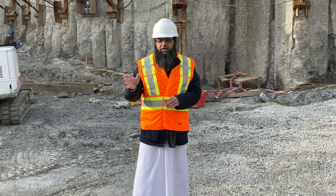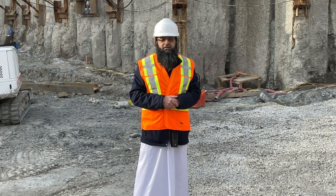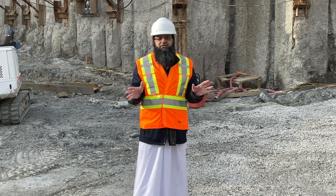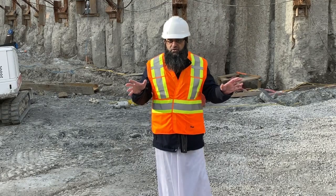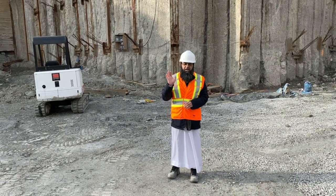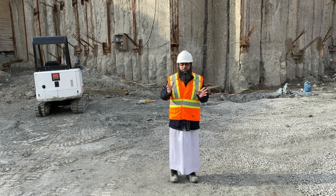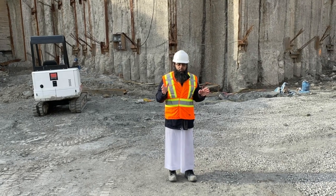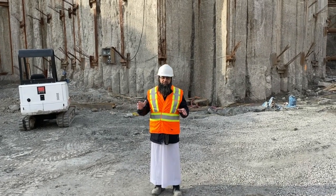You may want to donate 1 ton. You might want to donate 2 tons, 10 tons, 100 tons, or even more. There's lots of opportunity here because we need 11,000 tons of concrete to build these foundations. Alhamdulillah, since last Ramadan, you have contributed 1,000 tons already. So there is still this opportunity of 10,000 tons.